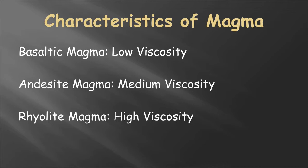So when we're talking about magma, let's look at this. Magma can have different viscosities. Basaltic magma has a low viscosity. It runs like water. Andesite magma has a medium viscosity. It's more like corn syrup. Rhyolite magma has a very high viscosity. It's super chunky. It's like peanut butter almost. You don't usually think of peanut butter as a liquid, but it works in this case.